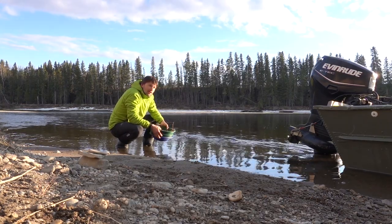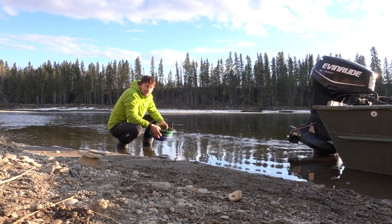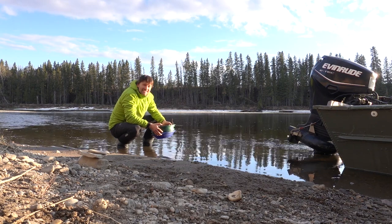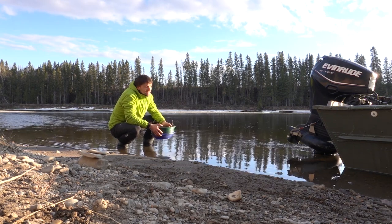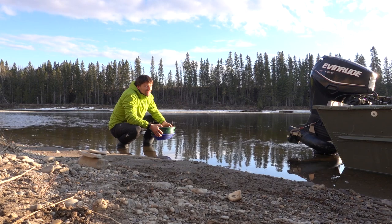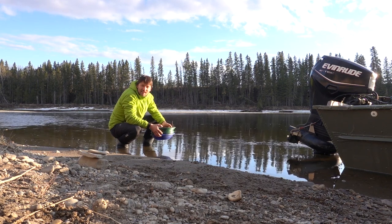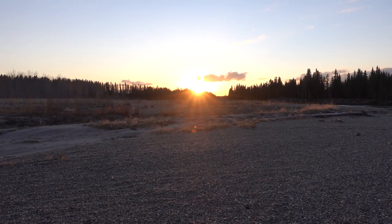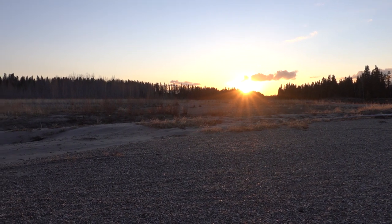And then I might try one more bend just downriver from here, and it'll just about be time to set up for bed. That sun's about to set here, over probably about another hour, and I might as well take advantage of the light to get set up for sleeping. How time flies when you're having fun.